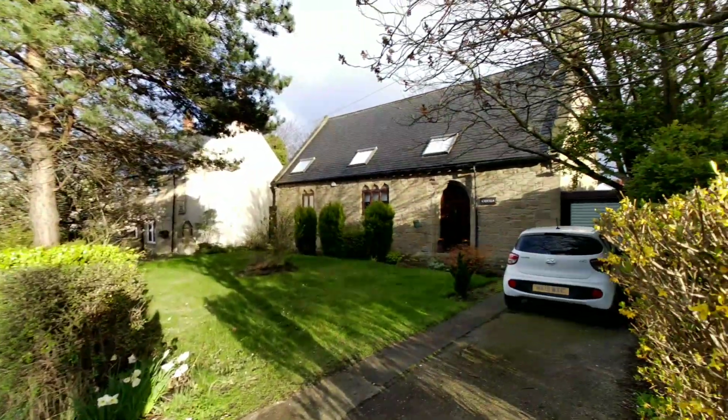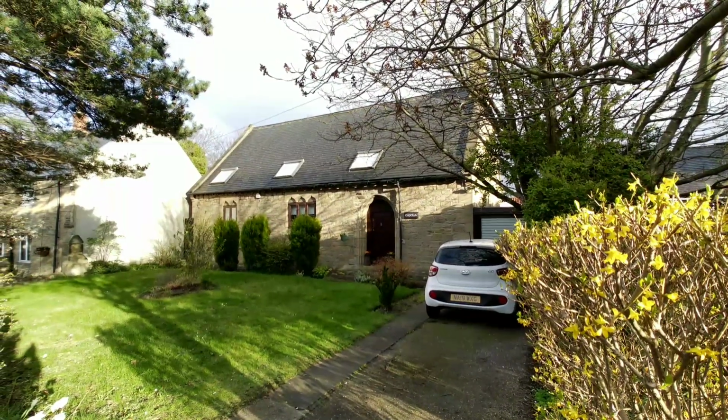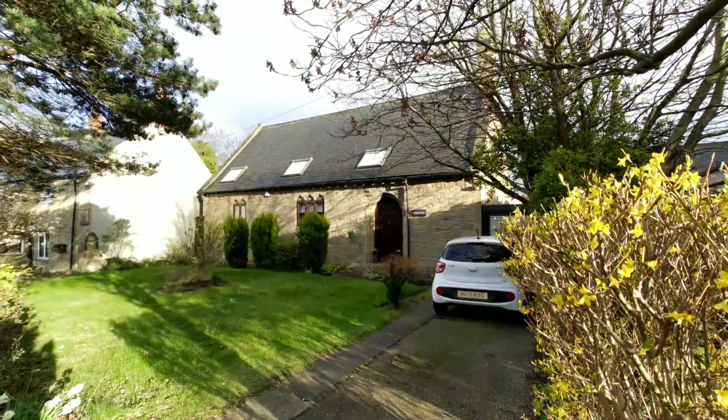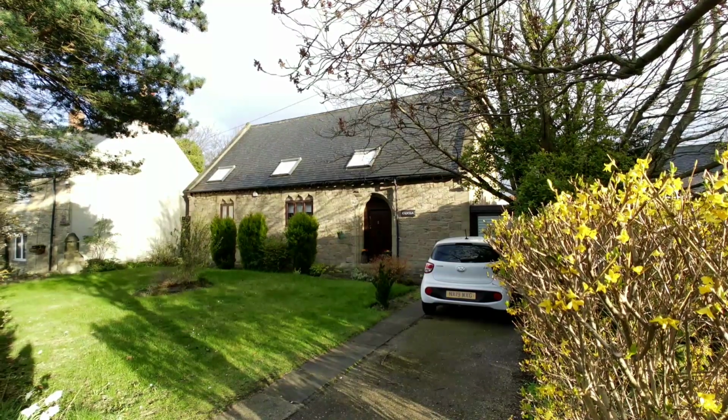But here is the building that used to be the church. I don't know if you can see that, but next to the door it says the word Capella on a plaque just outside the door there.